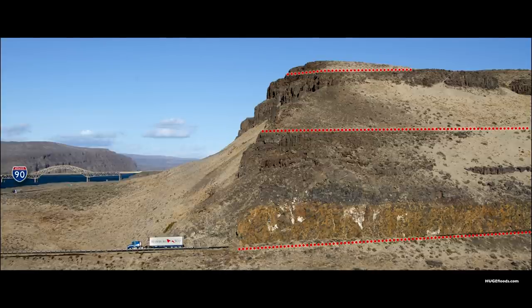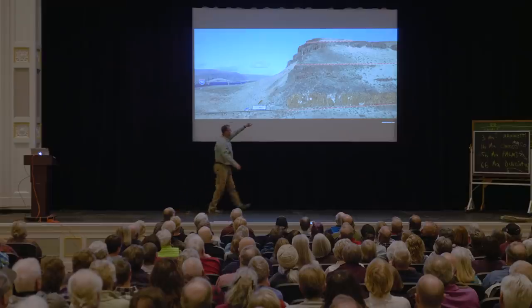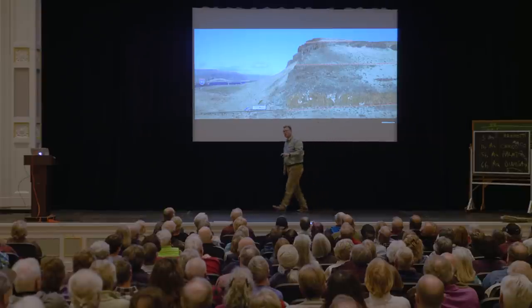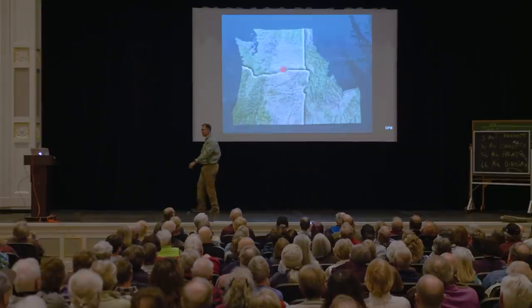Here's the Ginkgo flow, a photo from Tom Foster, looking north. There's Vantage and the bridge. There's two of these great lava flows. You see the scale of these lavas? And you see that orange kind of weird area down in here? Here's where the petrified wood is located, in the pillow zone of the Ginkgo lava flow.